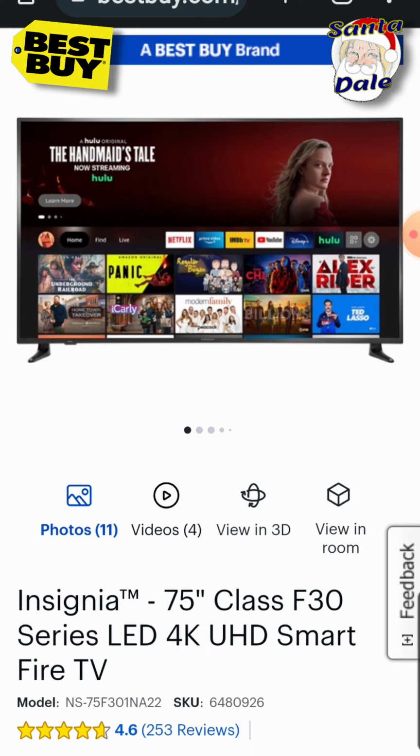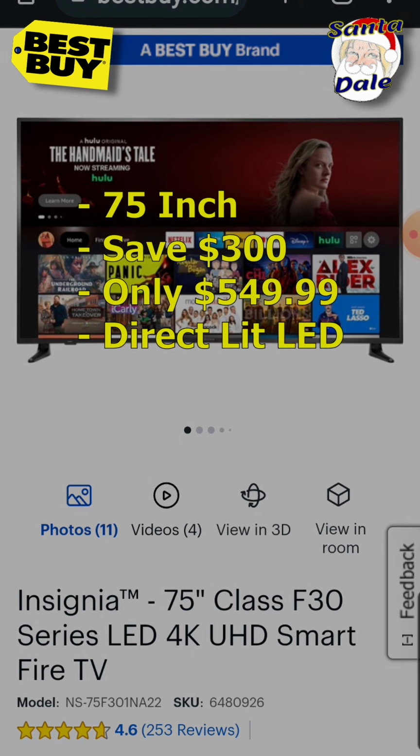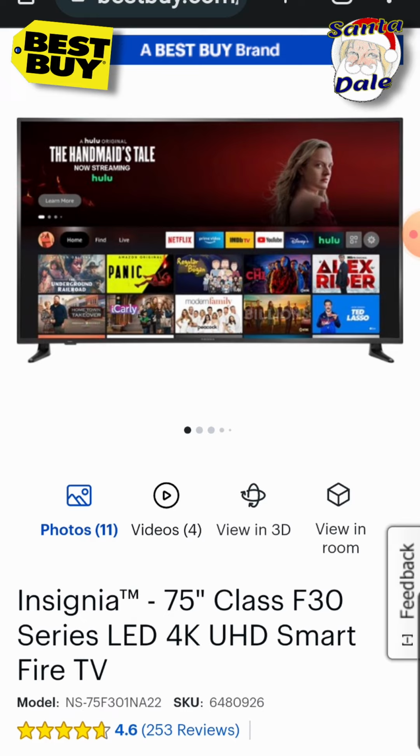But this TV I like better. One thing, the big deal to me, is that it has a full array LED backlight. So that means that there are LEDs throughout the back of this TV. It makes for a little bit thicker TV, but you don't have that lighted halo around the outside edge that the edge-lit LEDs that are so thin have. So I'd just as soon have it a little bit thicker and have a nicer picture. And believe me, this thing has a great picture.